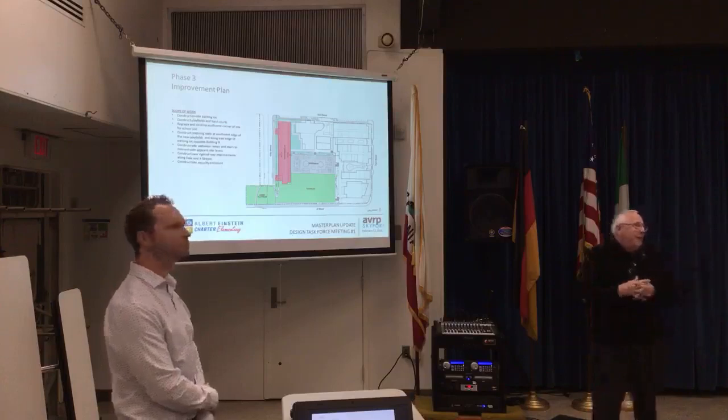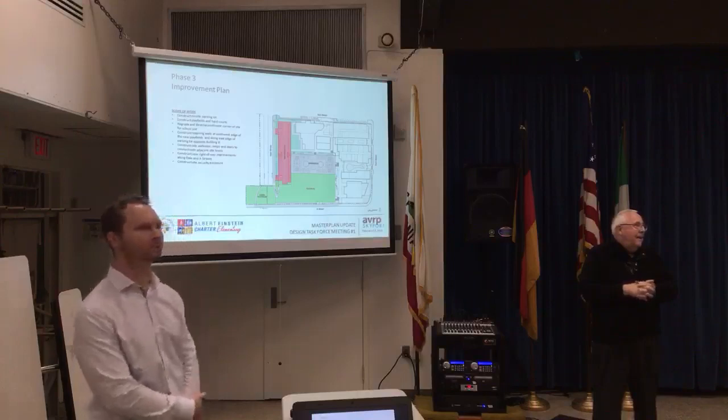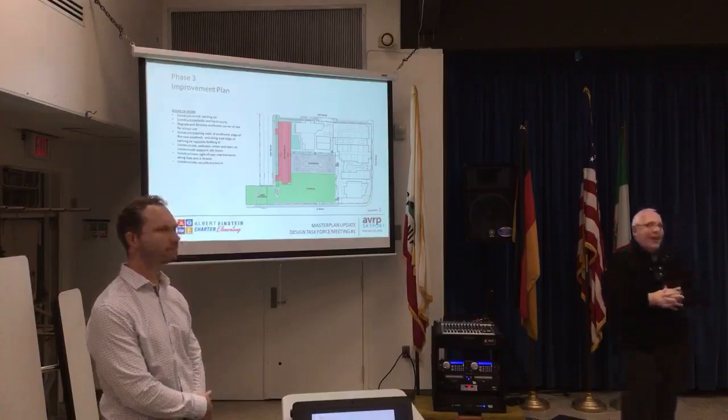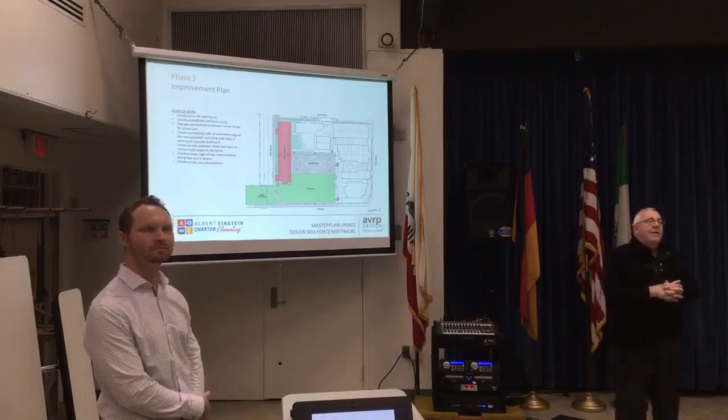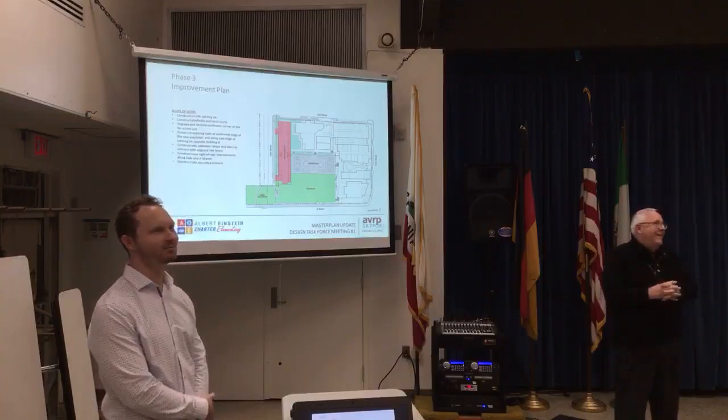Yes, sir. The red zone parking there, does that accommodate all staff and teachers? It provides 60 parking spaces. Now, I don't know what the demand is at this point. It doesn't accommodate everybody, but it accommodates 60 more people than we currently accommodate.